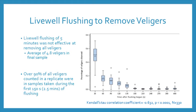A good positive note to take away could be that in the first 2.5 minutes of flushing, on average 90% of the veligers that I counted were from the first 2.5 minutes. So this kind of shows the graph. The first 30 seconds had the highest, as you would expect. That's the first good wave of water coming out of the live well. And then as time goes on, it does decrease. We did the correlation coefficient on that, it was -0.6. That means over time, it's getting significantly less and less veligers.